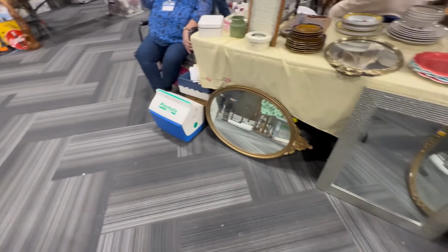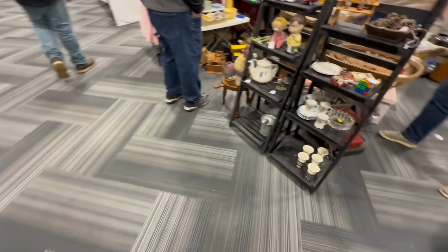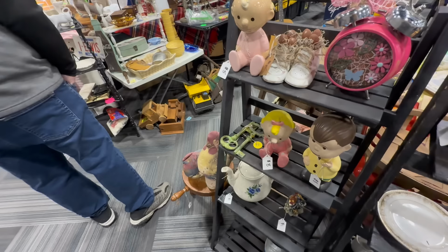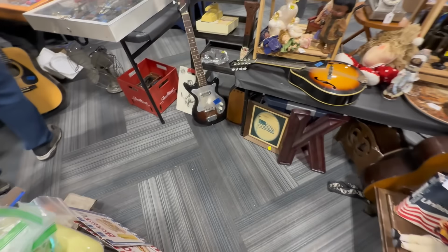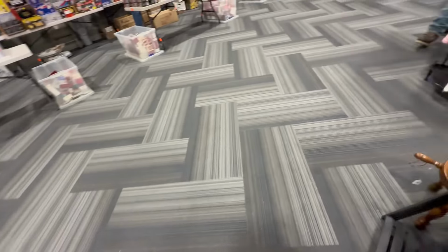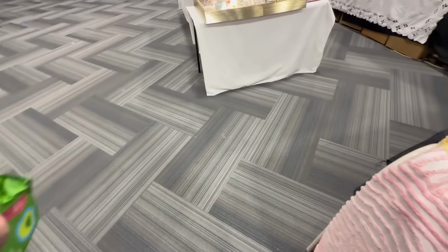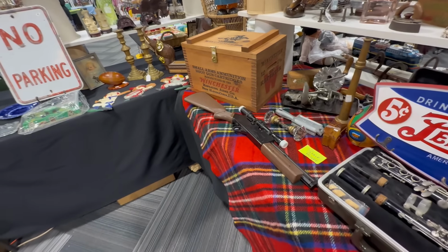$3. There's a feel to them. Like you can tell the older ones by the feel. Well, there's some good stuff.